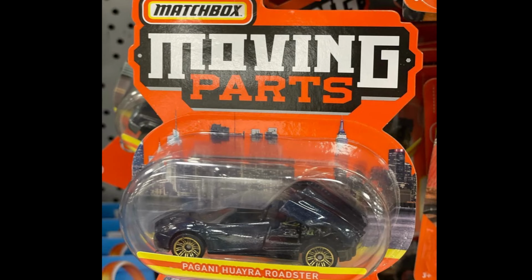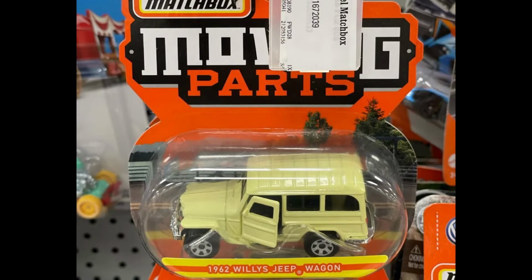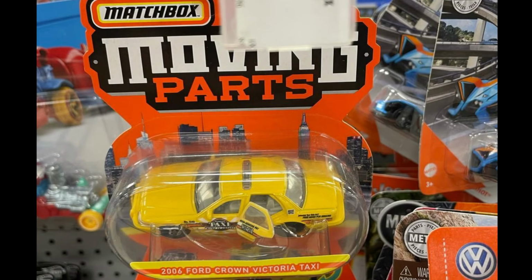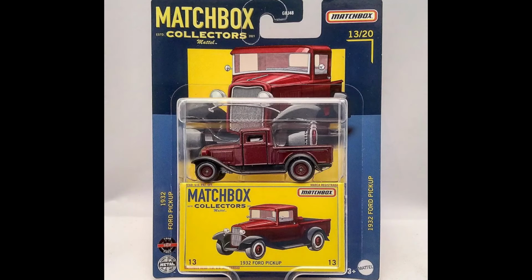New Matchbox moving parts set arrived in Germany. Matchbox Collector Series number 13 of 20, a 1932 Ford pickup.